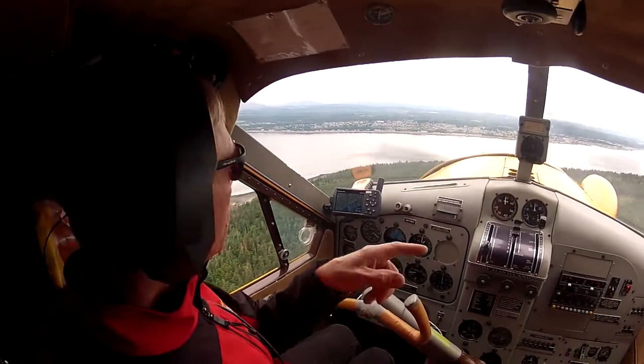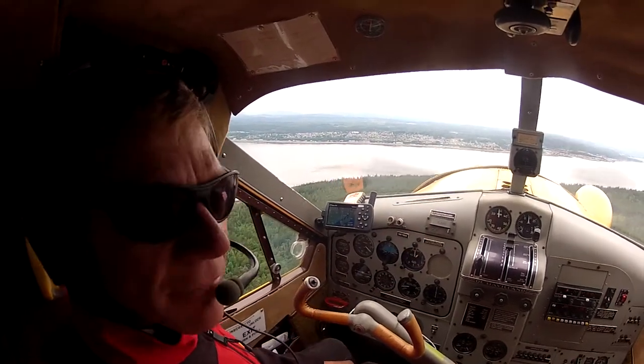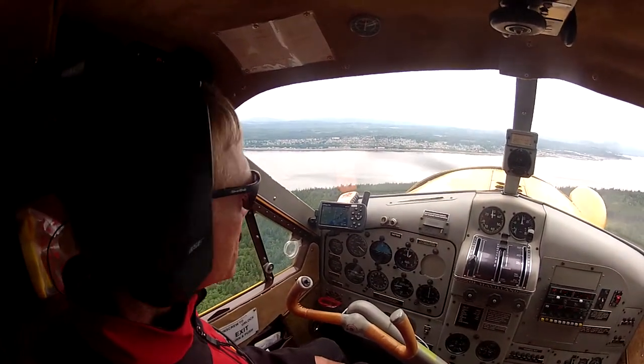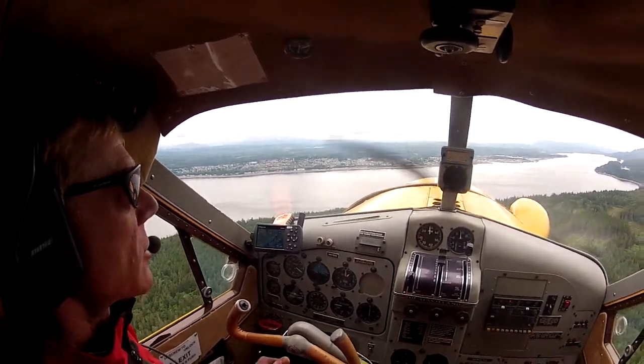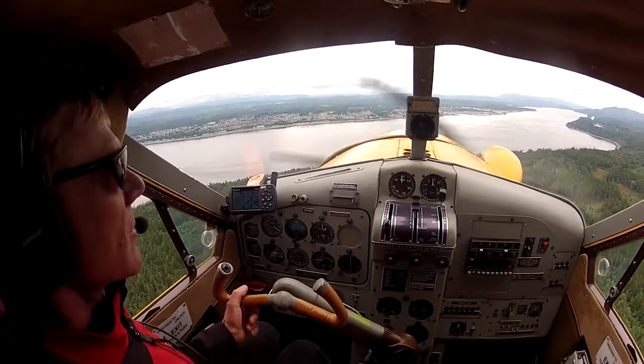And what we're going to do is we're going to go up here and have lunch, actually, get gas, clear customs first. And we're going to go across the island over to Nootka Island and Nootka Sound, actually.